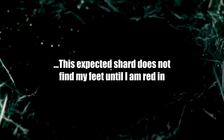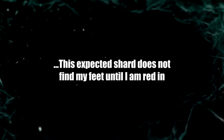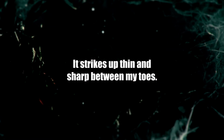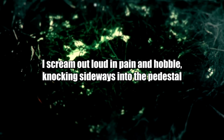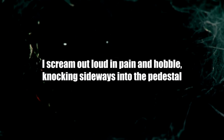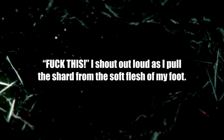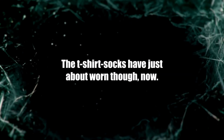This expected shard does not find my feet until I am red in the face. At 84.6% complete, it strikes up thin and sharp between my toes. I scream out loud in pain and hobble, knocking sideways into the pedestal and using it to balance myself. "Fuck this," I shout out loud as I pull the shard from the soft flesh of my foot. The T-shirt socks have just about worn through. Now, I hurl the shard across the room.